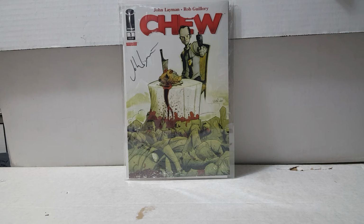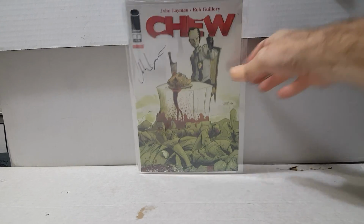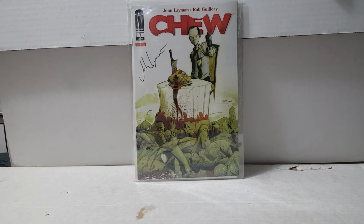So to be able to have this book in my collection, I know I'm never going to have a Walking Dead number 1. So being able to have this book, I'm happy. And I got the Invincible number 1, extremely happy about that. And there's even a letter of authenticity with the signature. So very, very happy about that.